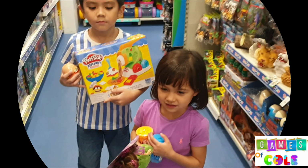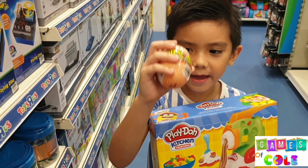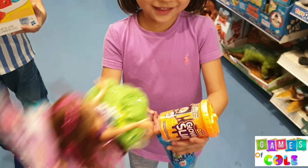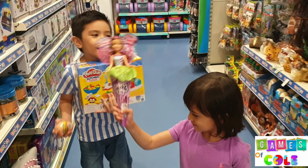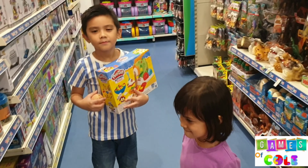Okay, let's see what both of them got. Cole, I got the Play-Doh. Got the Play-Doh and there's a dinosaur inside that lights up, right? So that's something bright and colorful is the Play-Doh. And for Emilia, what did you get? Okay, very good. For the colorful and the bright, you got the doll, sparkly doll. Yay! So both are winners! Did you enjoy?